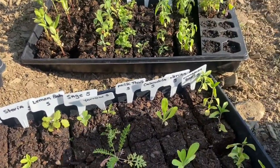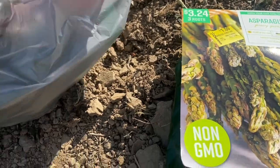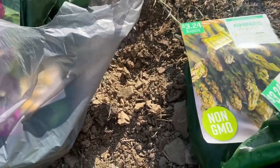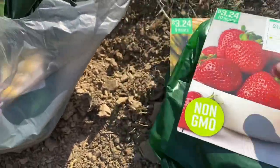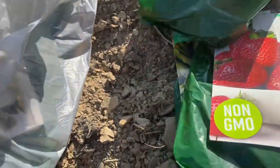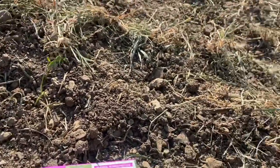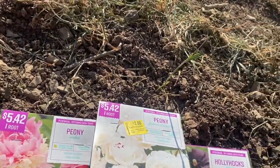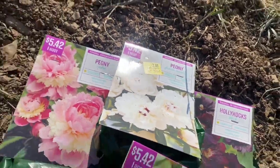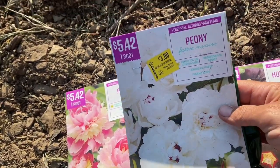Also, when I was at the Walmart just a little bit ago, they had some marked down bulbs. So I got some asparagus crowns for $1 and also some strawberries for $1. And then I couldn't help myself because now that I have this beautiful area that I'm planning on making a really pretty secret garden, I decided to finally get some flowers that I really love. Peonies are absolutely my very favorite flower, and I couldn't pass this up. I know it's just one root, but it was only $3. So how do you pass that up?